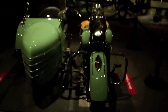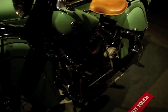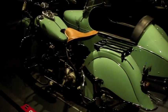Wow. Oh, I forgot to plug in on the engine. This is an Indian 4-cylinder, after they bought out Henderson. Wow.